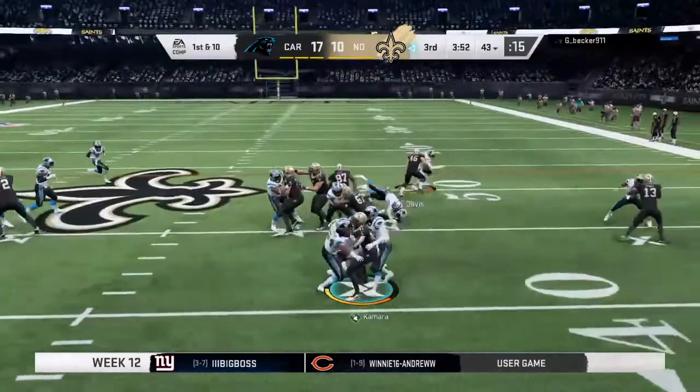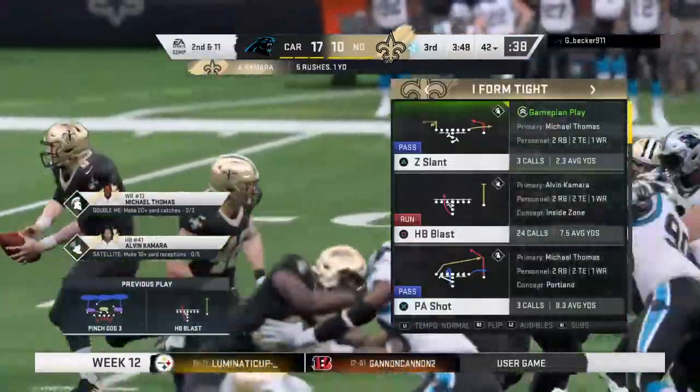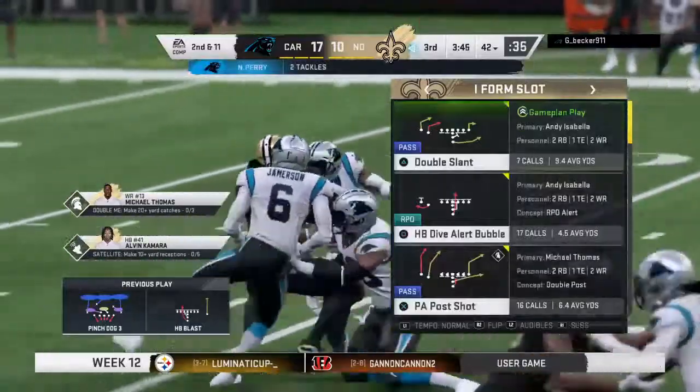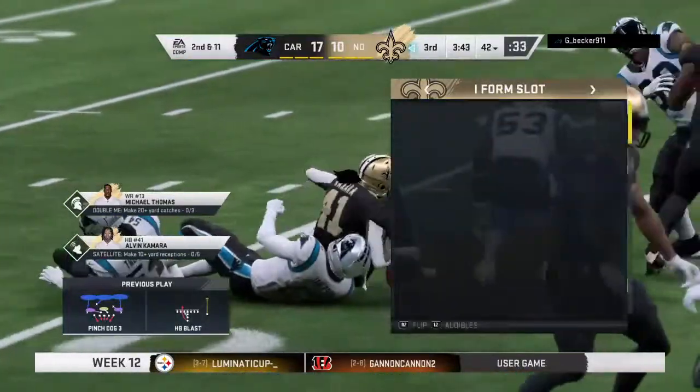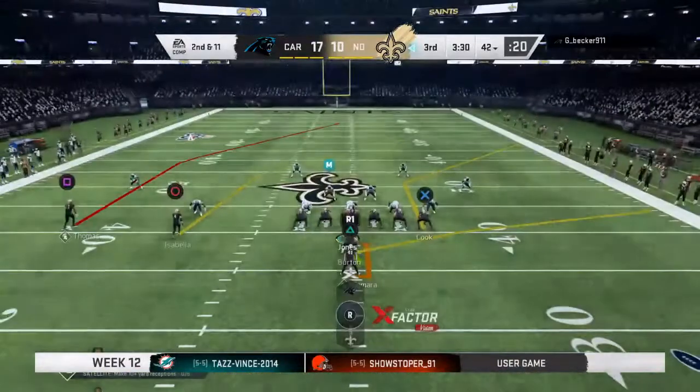Now a first down carry. It's Kamara. And this one's going to go the wrong way. Losing yardage back at the 42. That's going to go as a loss of a yard, and it'll be second down. Brings up second and 11 at the 42-yard line.